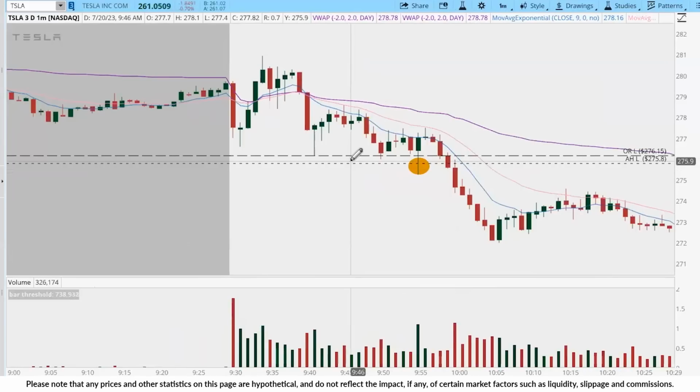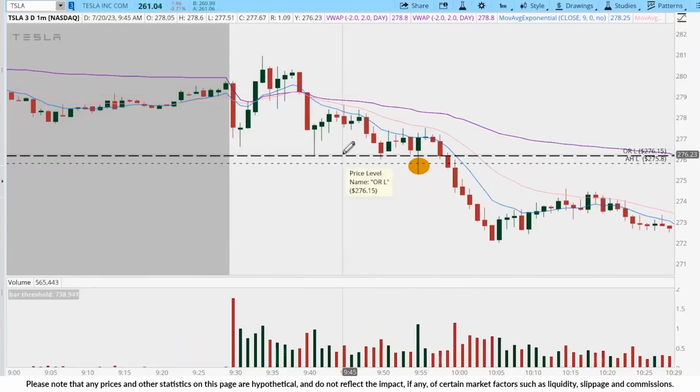What I'm looking for is a break below the opening range, and a failure below that after hours low. So you can see off the open, the first move is down. It gets above that high, struggles to gain momentum over it, fails back below VWAP and puts in a new low here at 276.15. 9:45 comes around, so the opening range is established.